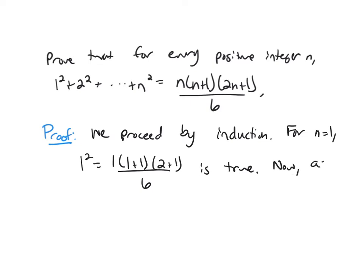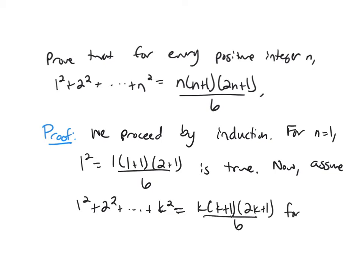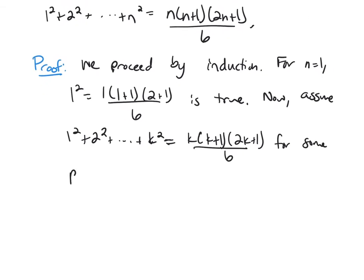Now, assume 1 squared plus 2 squared plus ... plus k squared equals k times (k plus 1) times (2k plus 1) over 6 for some positive integer k.